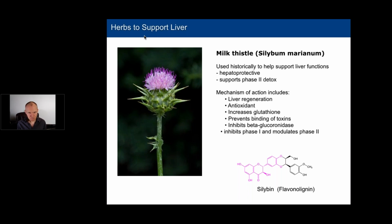So if you do have more reactive intermediates, it can help sequester the free radicals that they may generate. They also interact with the hepatocytes and basically occupy the cells and prevent the binding of other toxins to them. So it can have a protective effect against some toxic compounds. And the final thing that I think is kind of interesting is that these constituents may inhibit beta-glucuronidase. Now that enzyme is not in the liver, but rather it's an enzyme that's expressed by certain gut bacteria.